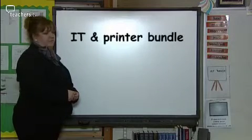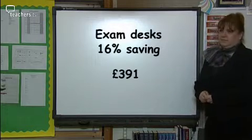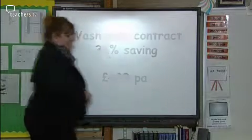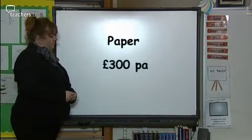Bundling together the IT and printer requirements, we've managed to provide a saving of around £1,600 a year. We obtained a 16% saving on folding exam desks, saving £391. A renegotiated washroom contract with Sue's current supplier saves Sue a whopping 38%. That's over £400 per year. And a stationery saving of 42% gives a saving of £1,000 per annum. And using collaborative purchasing to buy paper, Sue saves almost £300 a year. Which means on this small sample of Sue's yearly spend, collaborative purchasing saves her around £3,700 a year.